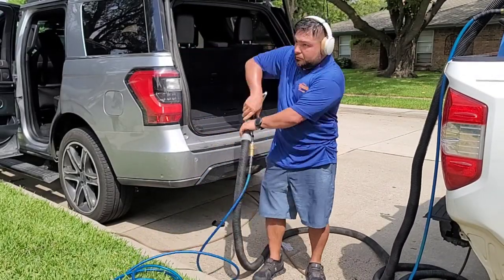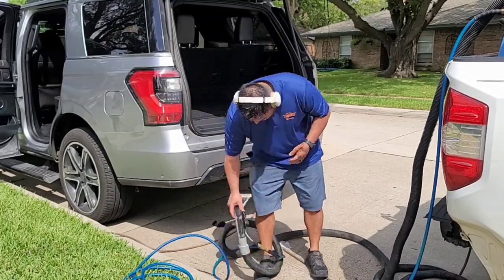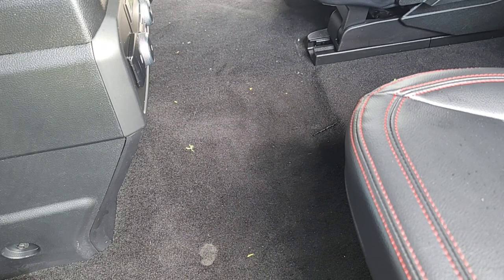One of the benefits of having an extractor is literally this. My clothes were soaked today, so I ended up just grabbing the extractor and extracting my clothes. So one thing I see is detailers keep grabbing the steamer back and forth, right? Use the benefits of your steamer, right? Do everything once and not have to go back and redo things, right?